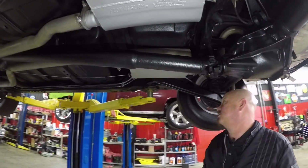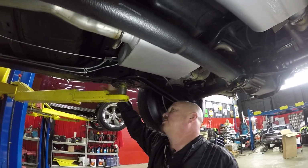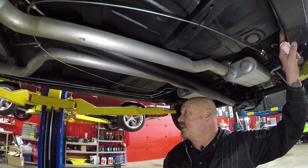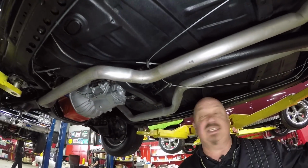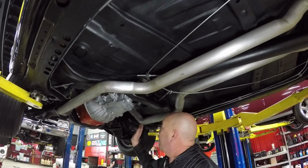Looks like Flowmaster mufflers here. The bushings look like they were redone. The back sides of the rockers are solid. These floorboards look nice and solid. Looks like it does have a new brake line going front to back, a new fuel line and return line going front to back. The casting date on the rear end also is correct for this car.